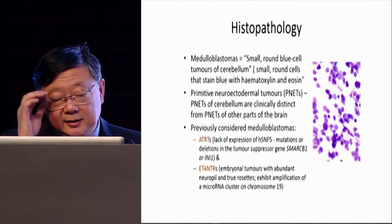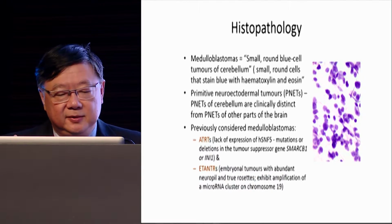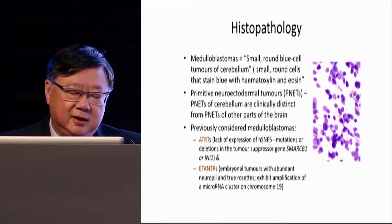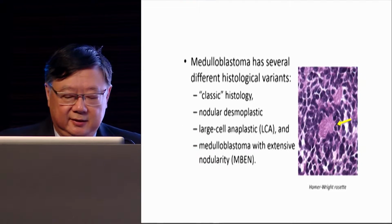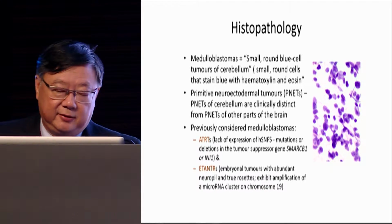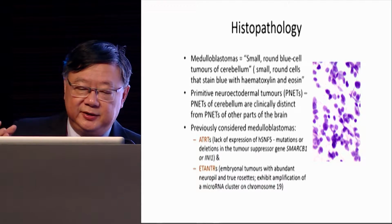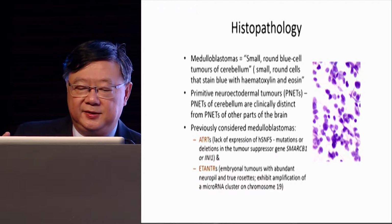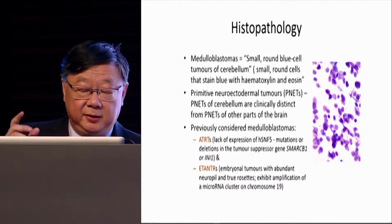All right. Now, the other thing that you need to look at today is there are 2 other tumors that previously were considered as medulloblastomas, but they are now classified as different tumors. So one of them is the ATRT, right? Atypical teratoid rhabdoid tumor, and the way pathologists today distinguish these tumors is the lack of expression of INI1 or deletion of the INI1 gene.